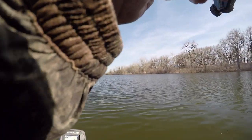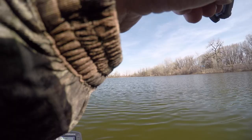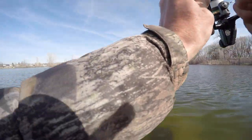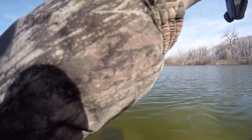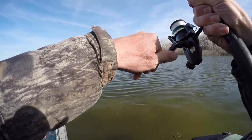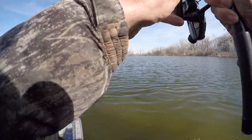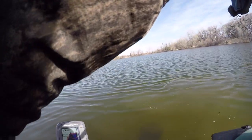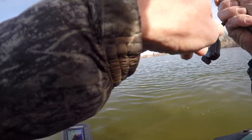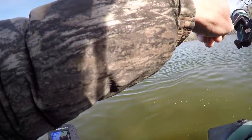That's a fish. That's a heavy fish, unless I've fouled a carp, which is what it feels like. Yep. Darn. Look at the size of the freaking boils out there. I want my jig back, man.